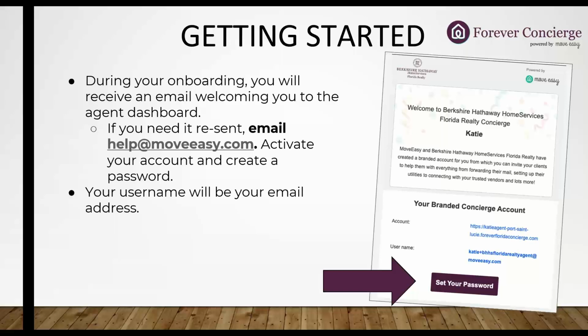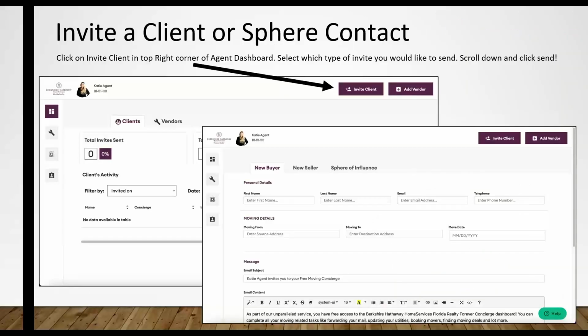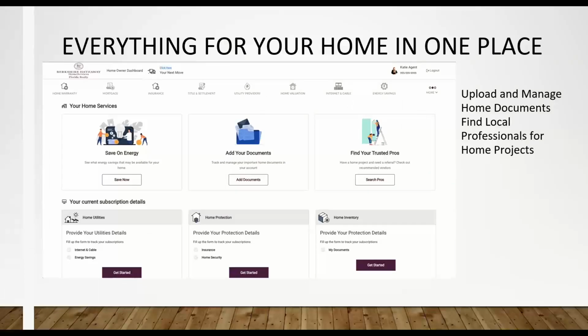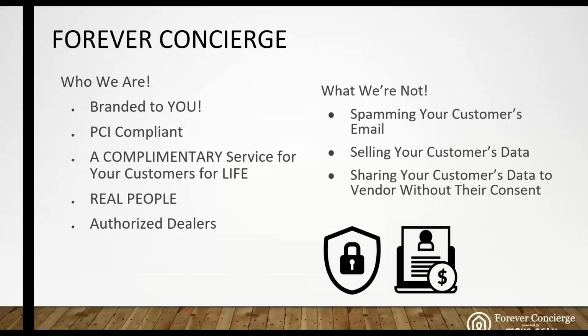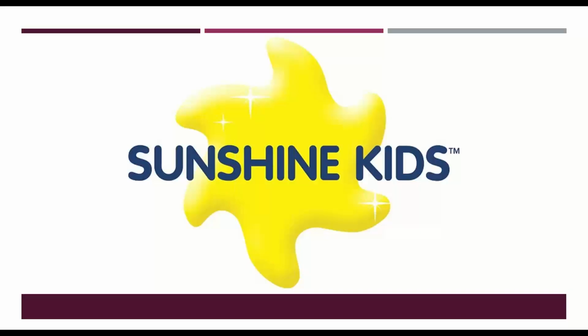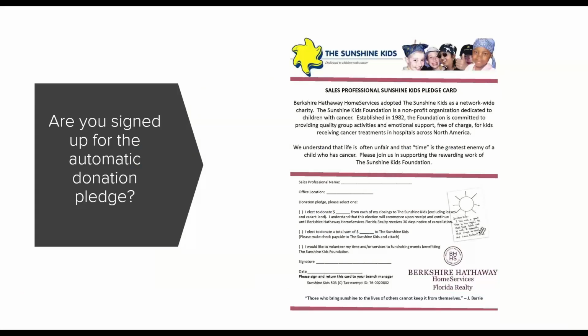Make sure you set up your landing page for your Forever Concierge. If you need assistance, just email help@moveeasy.com to activate your account today. And you can invite your sphere. It's very nice. Everything for your customer's home in one place, all branded to you. So again, if you need assistance, just email help@moveeasy.com.